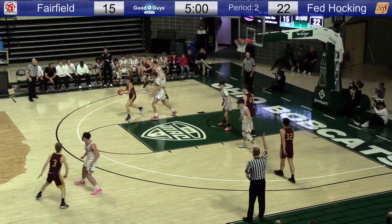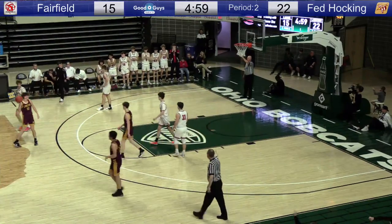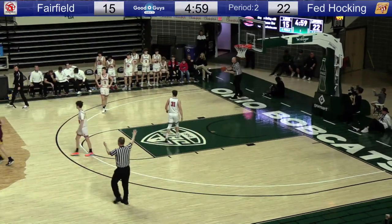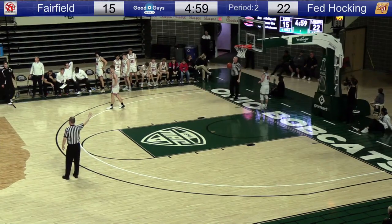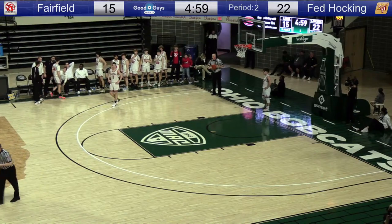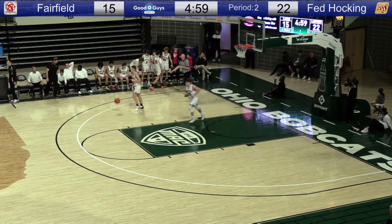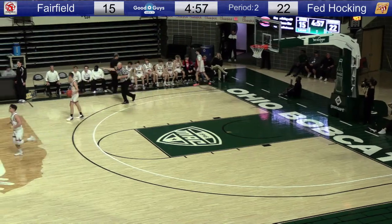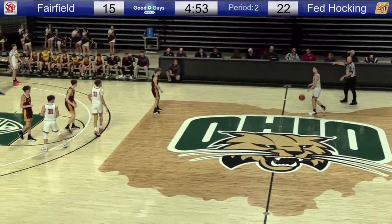Dribbling around, out there's McPherson. And we'll get a traveling call and a turnover. Dragged a foot there. That's going to be the first turnover on Federal Hocking in this first half. In is going to be Gabe Fouch. He'll be replacing, I believe, Griffin Friend. Yes, Griffin Friend, I believe. 22-15 the score. It's the Lancers leading the Lions. 4:54 to go in our first half.